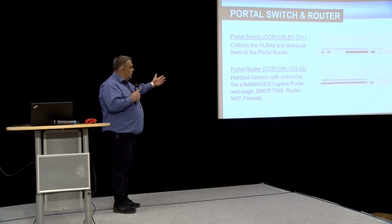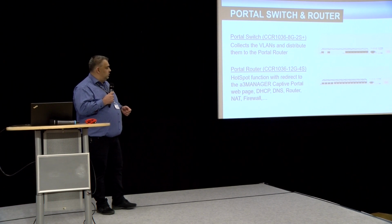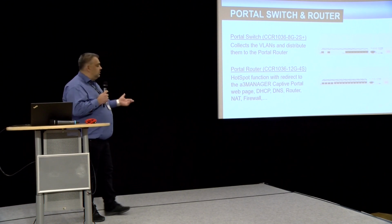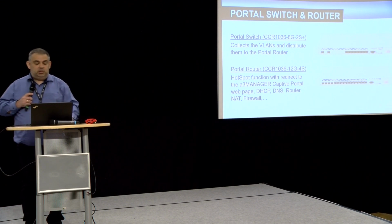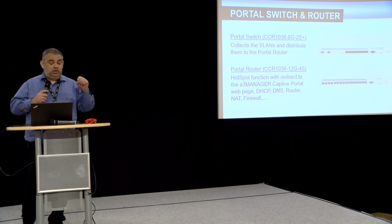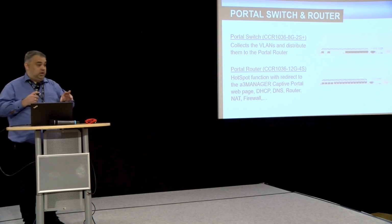The portal router is the one doing the real hotspot function, with a redirection of the page to the A3 Manager captive portal web page. It is doing DHCP, DNS, routing, NAT, firewalling, all that stuff that you need there. And in the past, we saw that if you run all those things on one solution, like a Linux server, you will have real problems with the physical interface of the server. You need a very, very expensive, good card in the server.